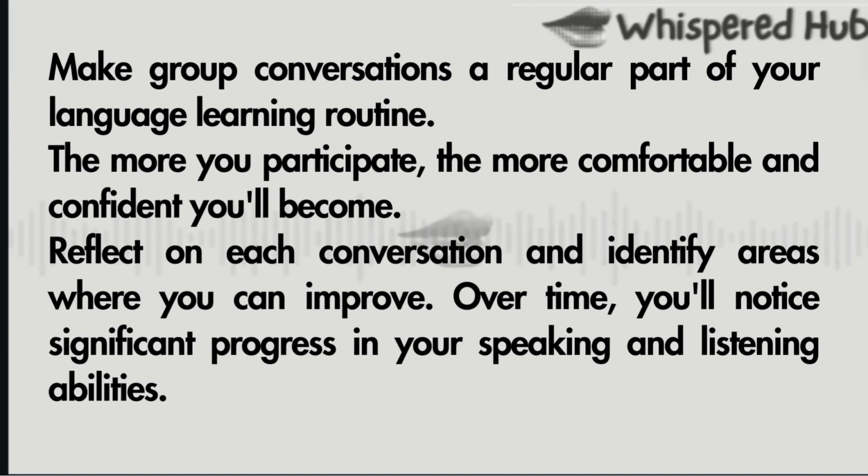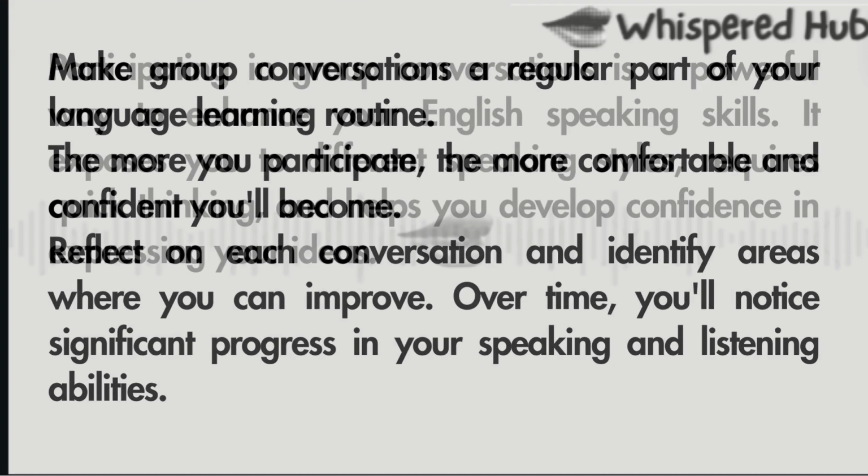Make group conversations a regular part of your language learning routine. The more you participate, the more comfortable and confident you'll become. Reflect on each conversation and identify areas where you can improve. Over time, you'll notice significant progress in your speaking and listening abilities.